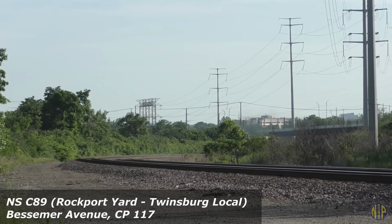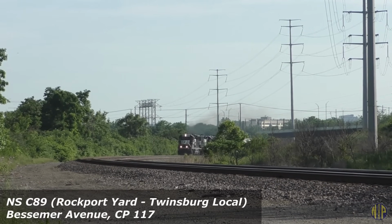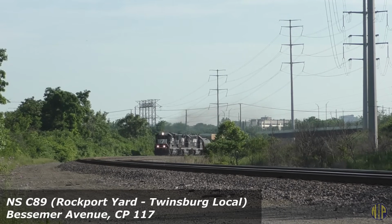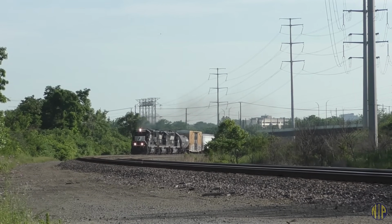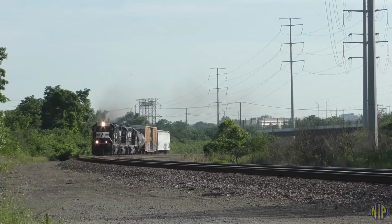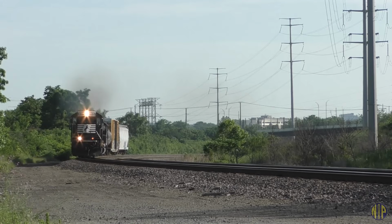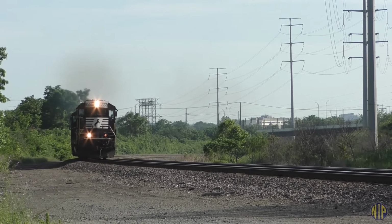What you just heard was a brief snippet of the CCR crew calling the Cleveland East dispatcher in order to get permission to cross the diamond. The dispatcher told them that they had 1 eastbound to wait on before they'd be able to cross, and before we knew it, that eastbound was on top of us. That would be train C89, a local train running from Rockport Yard to Twinsburg and back.